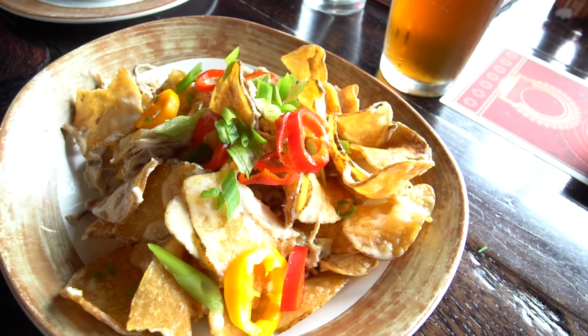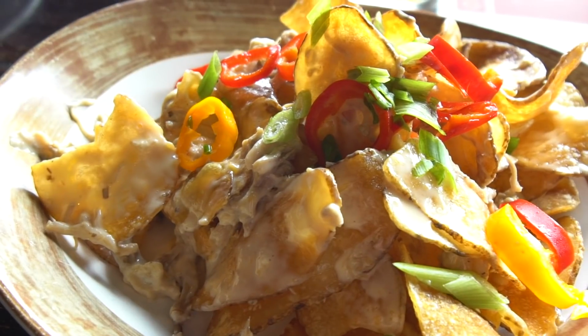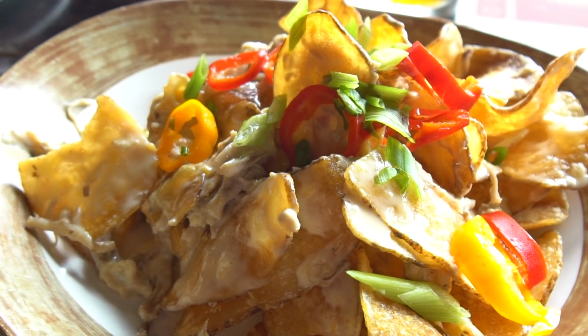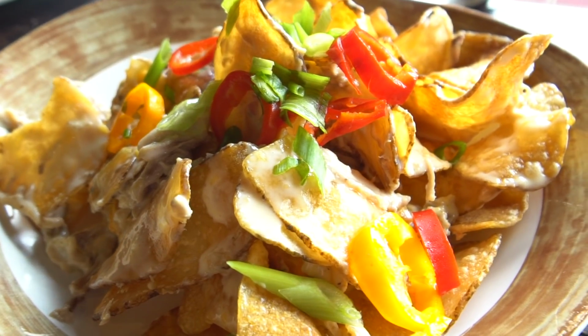All right, so for my appetizer, I got the Kettle chip nachos, which came with house-made chips, shredded pork, andouille sausage, cheddar cheese sauce, and sweet peppers. It was a decent portion size. I think Taylor and I easily could have split that. I thought we were going to, but then she got French onion soup.